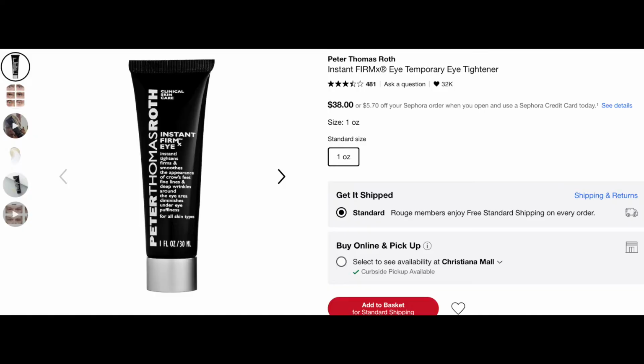Now, the other Peter Thomas Roth product that I got that I am super excited to play with you is this one right here. It is the Instant Firm Eye Cream. I've heard some fantastic things about this. I've seen some videos on TikTok about it, and while I may not be the perfect candidate for this eye cream, it is primarily for large bags under your eyes, but it also helps with fine lines and wrinkles. So we are going to play with this today.